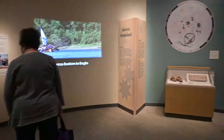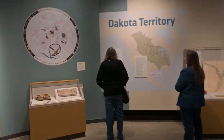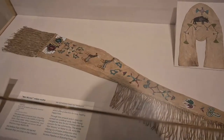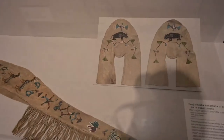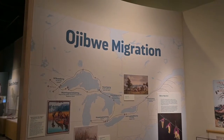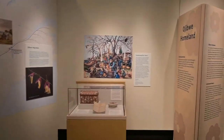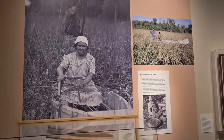Our Home, Native Minnesota. Okay, so this is a Native American exhibit. So in this room, it's interesting. You can learn about the different Native American groups around Minnesota, Dakota, Ojibwe. Here are some things like this is a rifle cover and some moccasin uppers, what they're called. This area you can learn a bit about the Ojibwe and the way how they traveled across the country. Over here they're talking about wild rice and how they collect it.